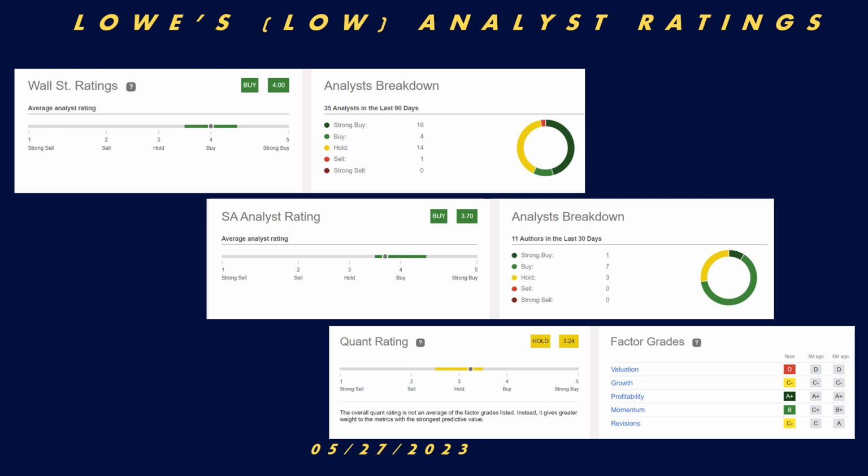I tend to look a little bit more closely. Well, I look at all of them, but I like to see what Wall Street says, because that kind of measures the pulse of where the psychology is around these investments and if people are buying.